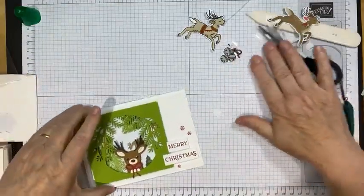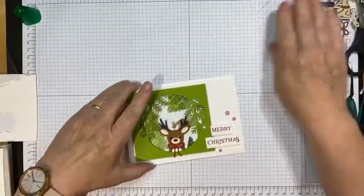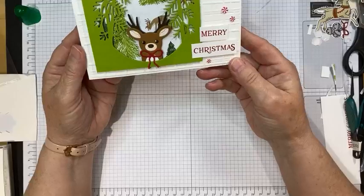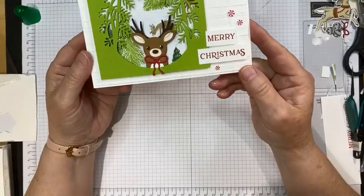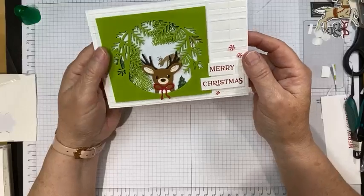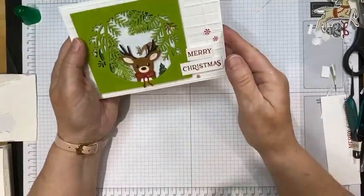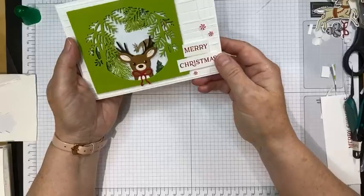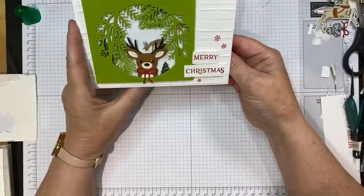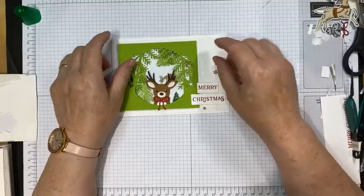So that is my card, my finished card from today's stamping and creating. So I hope you like him. And obviously you can go to town and add some Wink of Stella on some of these branches, on snow. It's really up to you. So that's my finished card using the Reindeer Fun Bundle.